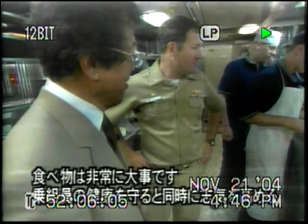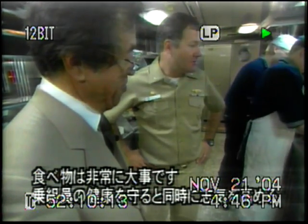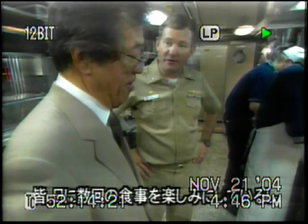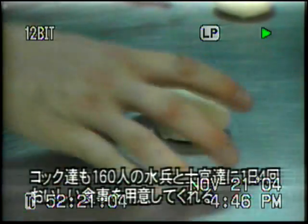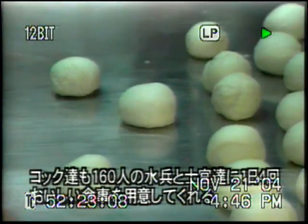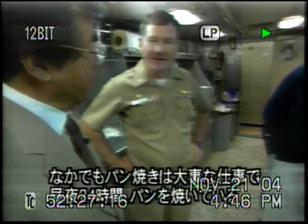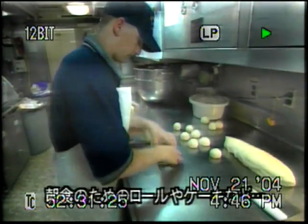Well, they say that an army travels on its stomach, and I'm not sure it's any different for a submarine. Food is very important. It's very important to keeping the crew healthy, but also to crew morale. All the guys look forward to having a good meal several times a day, and the cooks do a great job preparing 4 meals every day for the 160 sailors and officers that we have in the submarine. And a big part of it is baking. They have guys that are baking just about 24 hours a day, including the middle of the night, getting ready for breakfast.